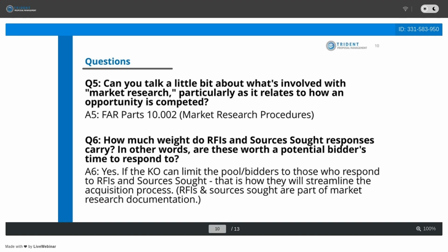Yeah, and that's actually probably a good segue, because we do get asked this question a lot. We'll see an RFI pop out or sources sought, and they'll say, hey, we're doing market research and we want to know about these things. And your incumbent might say, I'm real busy. They already know who we are. We already have a contract. What's the point in responding to this?